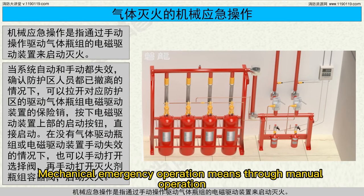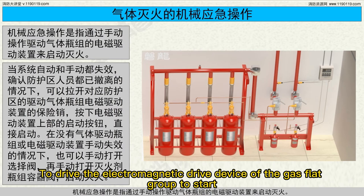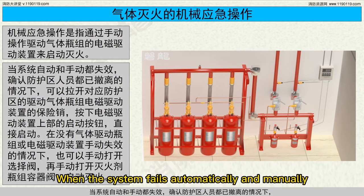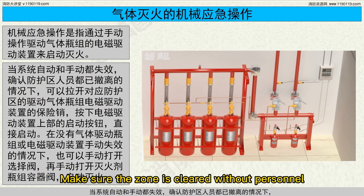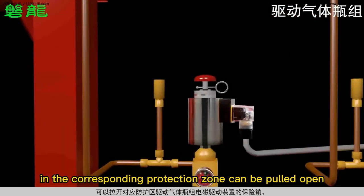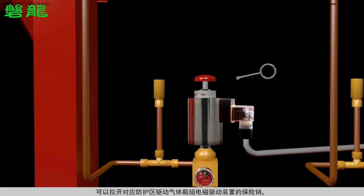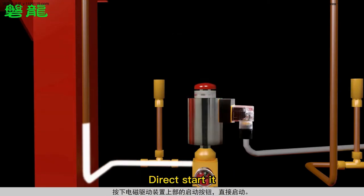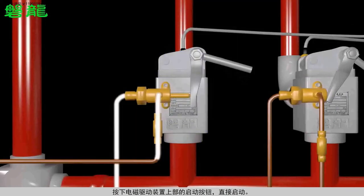Mechanical emergency operation for gas fire extinguishing. Mechanical emergency operation means manually driving the electromagnetic drive device of the gas flight group to start fire extinguishing. When the system fails automatically and manually, make sure the zone is cleared of personnel, then the safety pin of the drive device in the corresponding protection zone can be pulled open. Press the start button on the upper part of the electromagnetic drive.